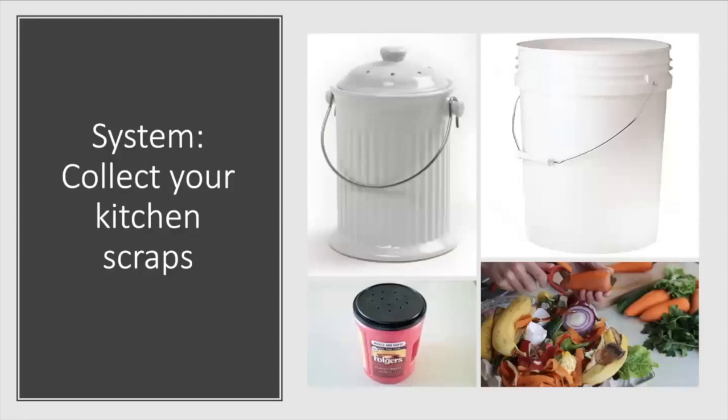Another thing to think about with your system is what are you going to collect your kitchen scraps in? If you have a big family, or many years ago, I worked at Phantom Ranch at the bottom of the Grand Canyon, and instead of sending all of our food scraps out on the mules, we had a composting system down there. And when you were the cook, you just put all of your kitchen scraps in a 5-gallon bucket. Some river companies are doing this now, bringing some of the food scraps from the river and taking them to the Museum of Northern Arizona for their composting system.